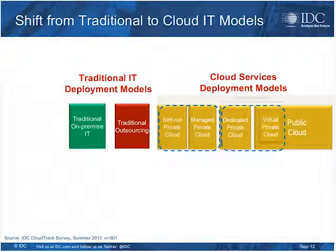On the far left, you've got two traditional models. You've got I do it myself, or else I outsource it to you. I do IT outsourcing, or I do hosted application management. On the right, we've got sort of the spectrum of options in the cloud. So we've got self-run private cloud. I run it on my site. Managed private cloud, this is on my site. The equipment's on my site. I pay for it.